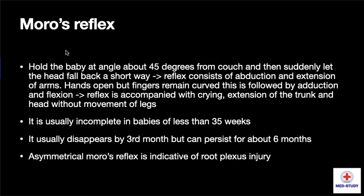Now Moro's reflex. Hold the baby at an angle of about 45 degrees from the couch, then suddenly let the head fall back a short way. Reflex consists of abduction and extension of arms, hands open but fingers remain curved. This is followed by adduction and flexion. This reflex is accompanied with crying, extension of the trunk and head without movement of legs.